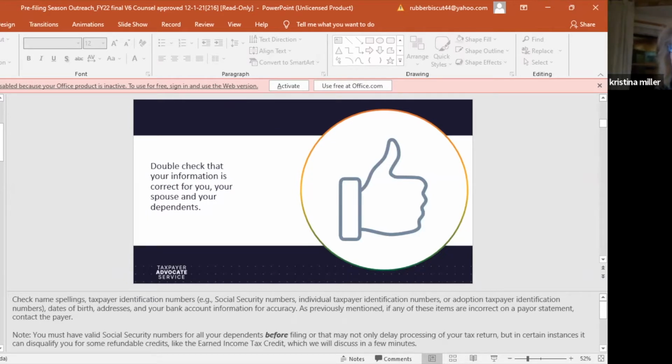Note, you must have a valid Social Security number for all of your dependents before filing, or that may not only delay the processing of your tax return, but in certain instances it can actually disqualify you for certain refundable credits, like the earned income credit, which we'll discuss a little further on.